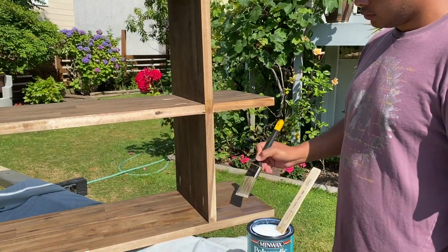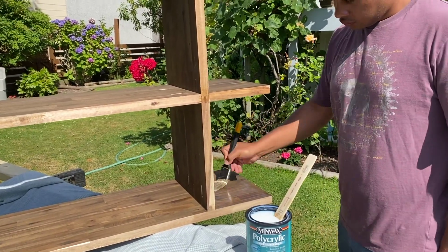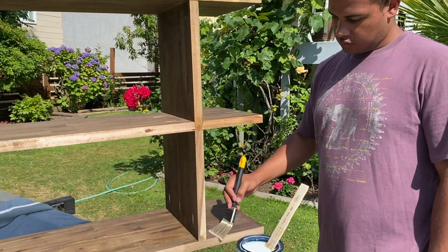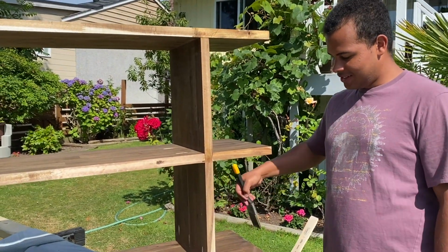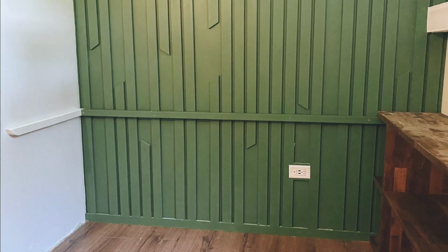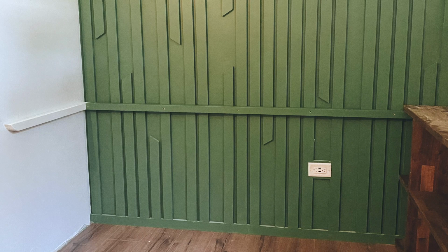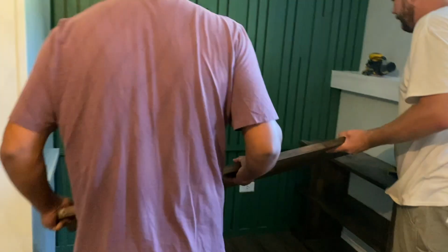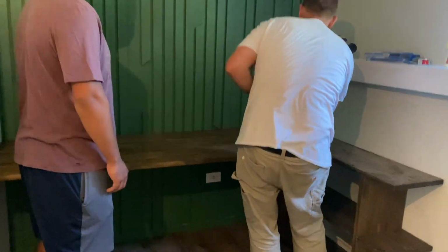And then the final step before installing the desk was to add a coat of varnish. Then finally, to attach everything to the wall, we put some 2x2 bracing up on the wall and attached the desktop to the wall and the shelf using pocket holes.